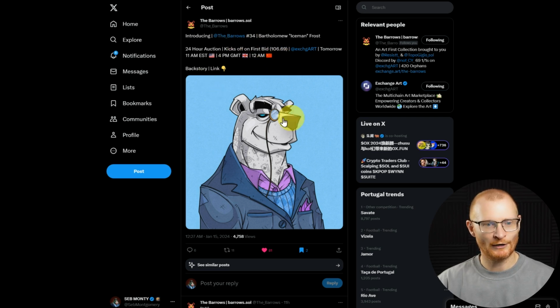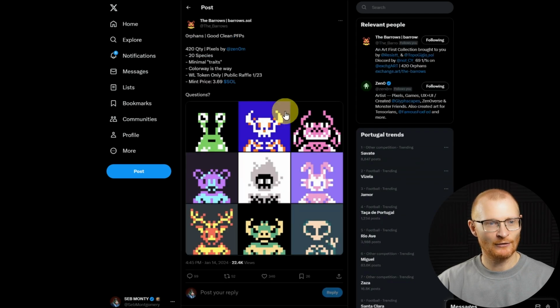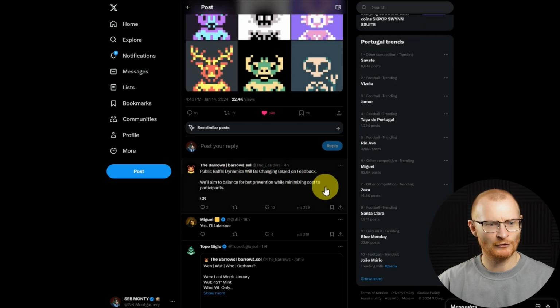What I really want to put attention on is the fact that the Barrows will be launching. I keep on mentioning this because I just think that these are going to be done really well. Now, this has changed, so it's going to be a public raffle at this stage, but it could change potentially. It says public raffle dynamics will be changing based on feedback. We'll aim to balance for bot prevention while minimizing costs to participants.